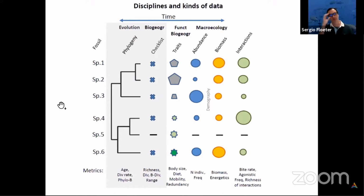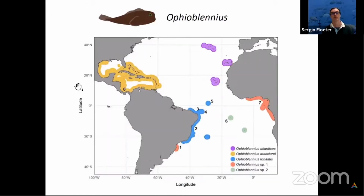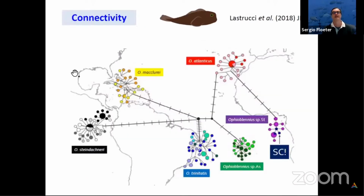The idea will be to combine all these kinds of information, such as the functional traits with abundance, biomass, even interaction of fish with phylogenetic data, and then we can start to understand more of these islands. For example, the Ophioblennius, a small cryptobenthic fish that is spread all over the Atlantic. It's a very interesting genus to try to understand more about the evolutionary scenarios and connectivity among these islands.